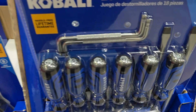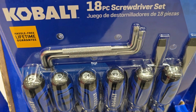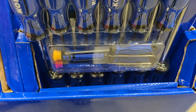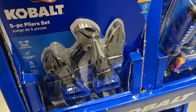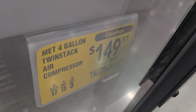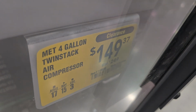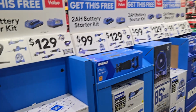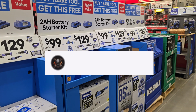So $19.98 for any of these. These are nice offset screwdrivers with some rubber grips. Got some precision screwdrivers. So everything's included. Really nice kit. And then check this out. This one's a 5-piece plier set. My guess is this one's probably leftovers from last year, the holiday season. I'm pretty sure they're going to have a new one this year. This was on clearance as well. It's a twin stack compressor. Pretty nice. And then they still have the buy one, get one free for the Cobalt.